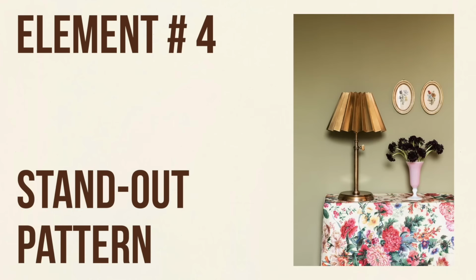My fourth tip, maybe you're not really wanting to mix patterns. Hey, I understand it. It is not for everyone. But maybe you want a pattern in your home. If you're going to do that, I would do one focal pattern and pick colors from that.